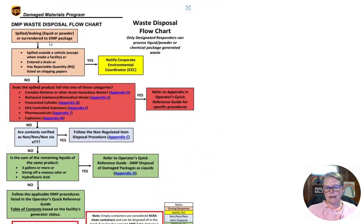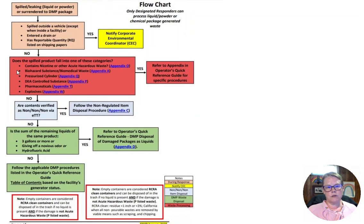Spilled or leaking, it has been surrendered to the DMP. It did not spill outside of a vehicle. We did not enter a drain. We do not have reportable quantity. So going through the red box, does the spilled product fall into one of these categories? Nicotine or acute hazardous waste, biohazard substance or biomedical, pressurized cylinder, DEA controlled substance, pharmaceuticals, or explosives? Again, all no. We've got a corrosive that we're dealing with.